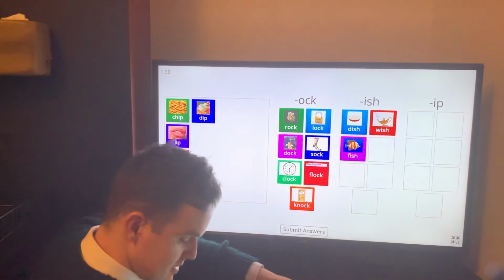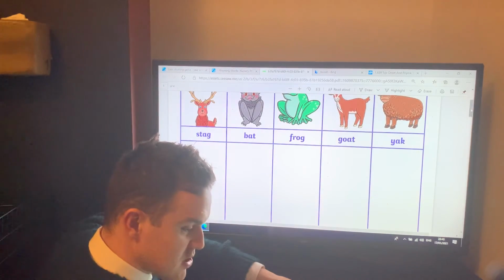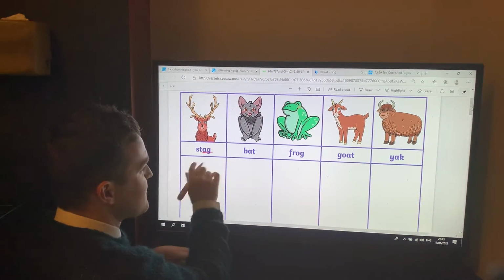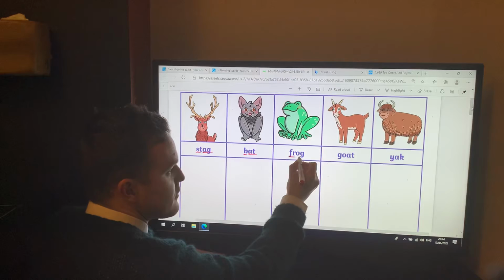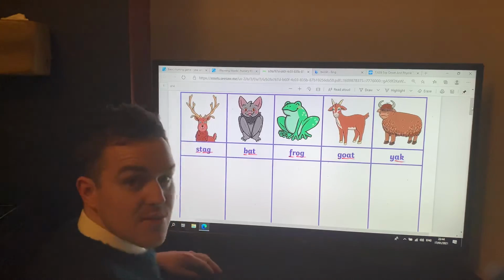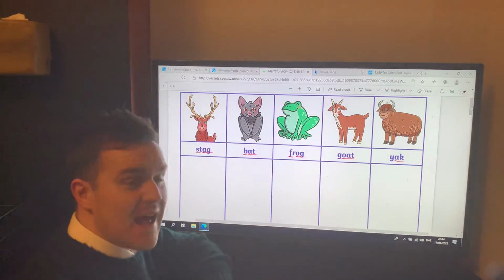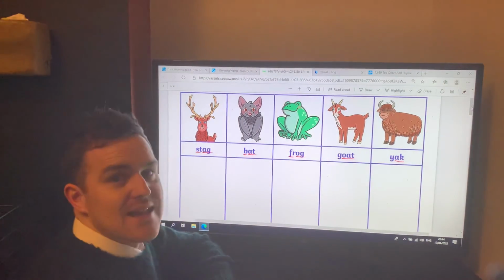Okay, so starting off nice and easy today, and it should get harder as the week goes on. Your job is, you have these animals. So you have stag. Now I'm going to draw a little line there. Stag. See the ag? That's the vowel. The ag. Bat. Frog. Og. Goat. Oat. And yak. Ack. So the important bit in each one of them, let me just go through it again. So stag. That ends in ag. So we're looking for words that end in ag. Bat. That ends in at. Frog ends in og, goat ends in oat, and yak ends in ack.